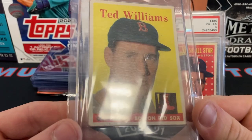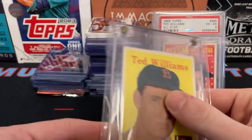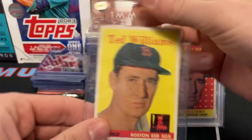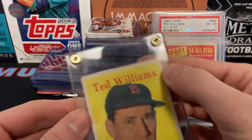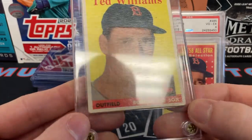Now, I've never really thought about grading this card, with this little rip on the bag. I'll get a new bag for it. But I never thought about grading this card. It'd be very interesting to see what it comes back as. I don't think it's going to grade well. You can see the corners, obviously. Corner and edge up there. Corner down there. Corner down there.